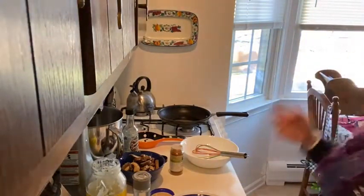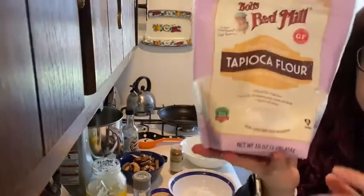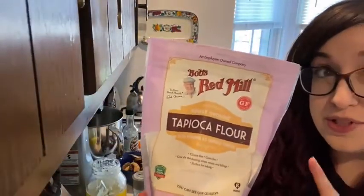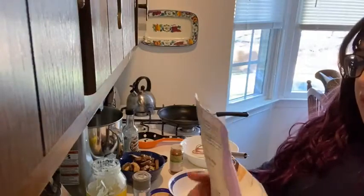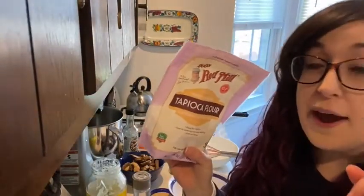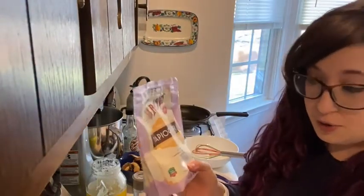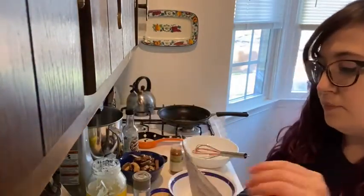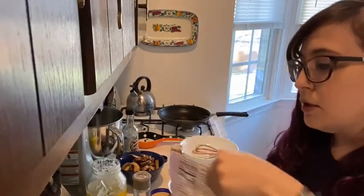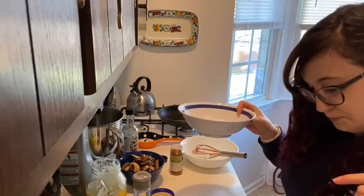Okay, so what I have here is the tapioca flour. You can get it at most grocery stores nowadays, which is really nice. If you don't have tapioca flour or tapioca starch and you have arrowroot, or if you eat grains and you eat corn, you can use cornstarch. This is just really light and clean. So I have that here.